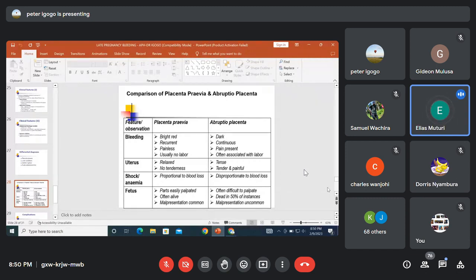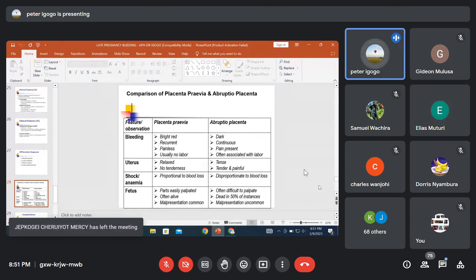Fetus: in placenta previa, parts are easily palpated. The fetus is often alive, and malpresentation is common. In abruptio placenta, it is often difficult to palpate, dead in 50% of instances, and malpresentation is uncommon. Thank you very much. So remember, if you're going to remember anything in my lecture, just remember this table. It's very important that you differentiate between the two.